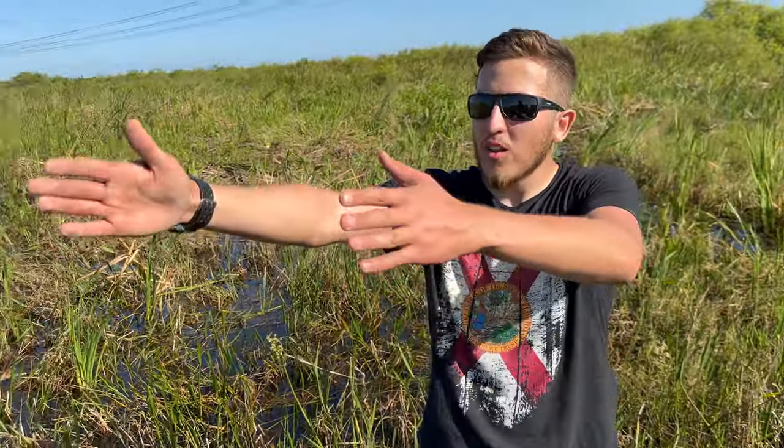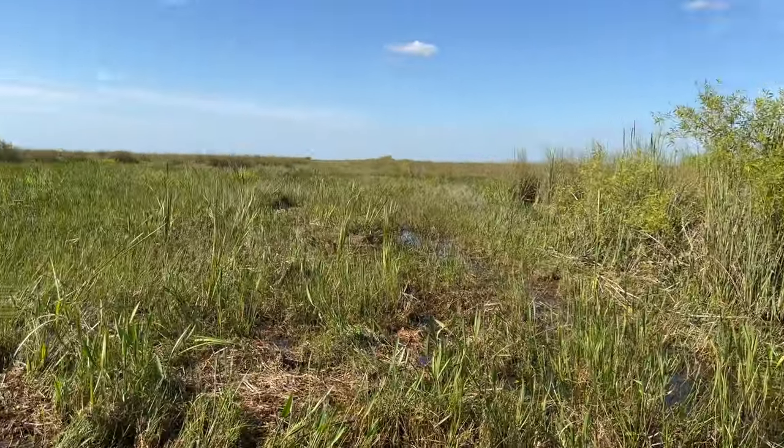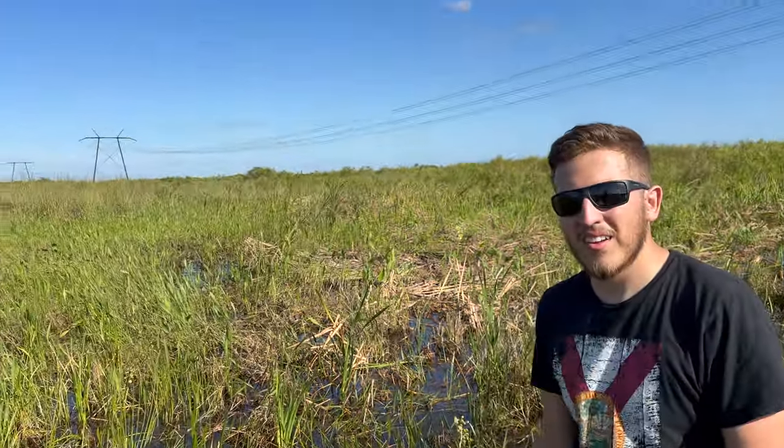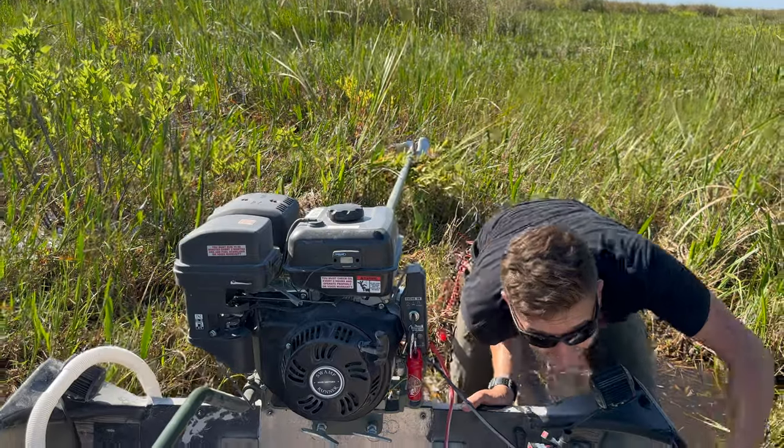I mean, look how open that is. Tell me you wouldn't want to just gun it. Just gun it. It'd be nice. We need an airboat for this type of water level, but just a little bit more water and we could have gone all the way down to the end of the earth.